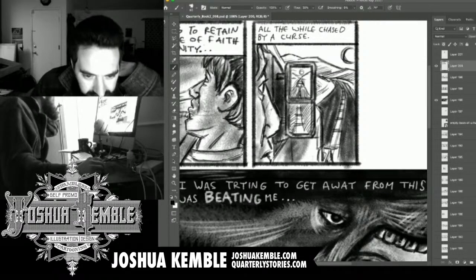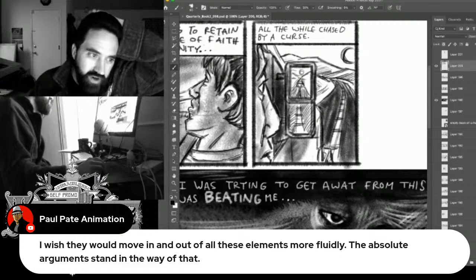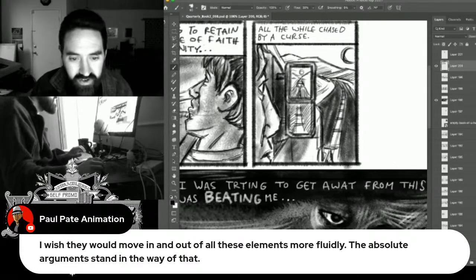Ooh, I like it. I wish they would move in and out of all these elements. The absolute arguments stand in the way of that. Yeah, I totally agree.